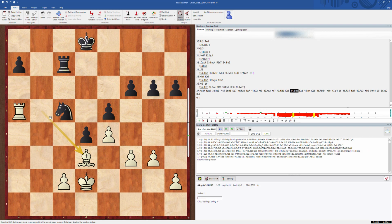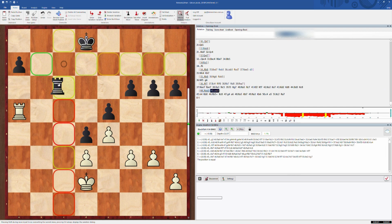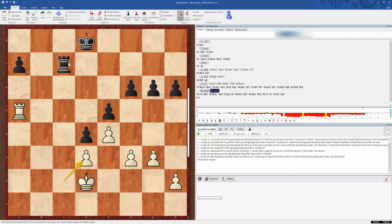So should black trade here? If black trades the knight for the bishop, you end up with a rook ending, and rook endings are notoriously hard to win. Even a pawn up, a rook ending is very difficult to win. The reason I'm thinking that this might be an option is because after pawn takes, this rook traps the king off. But how does black actually make progress?